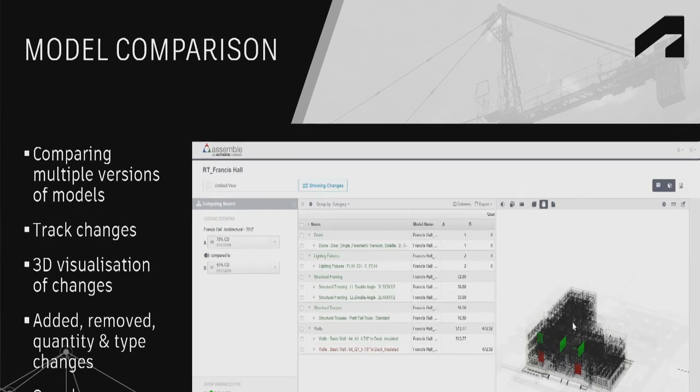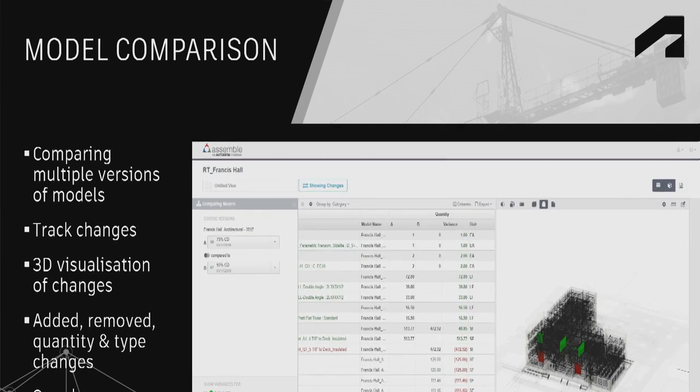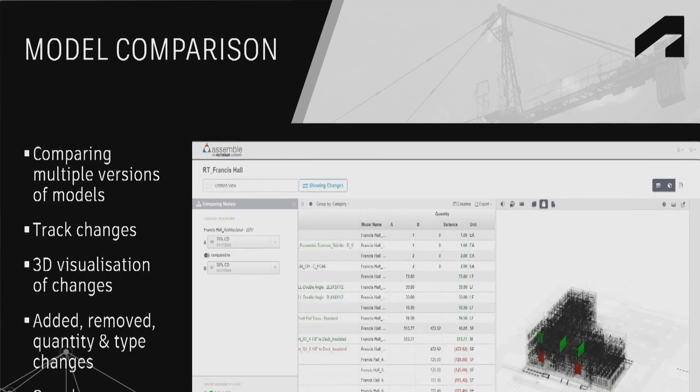You can see this model comparison tool. If you're doing a variation, this literally takes 2 seconds to go in and compare two models and compare the variances in cost. You can quickly see what's added, removed, type only changed, or according to your own individual needs. One of the quickest ways to do a variation.